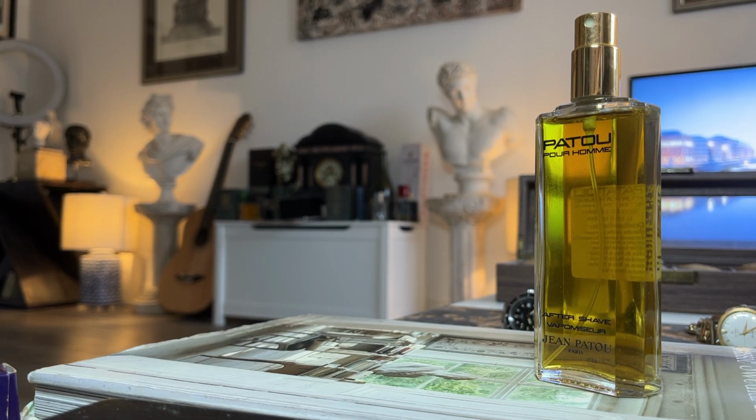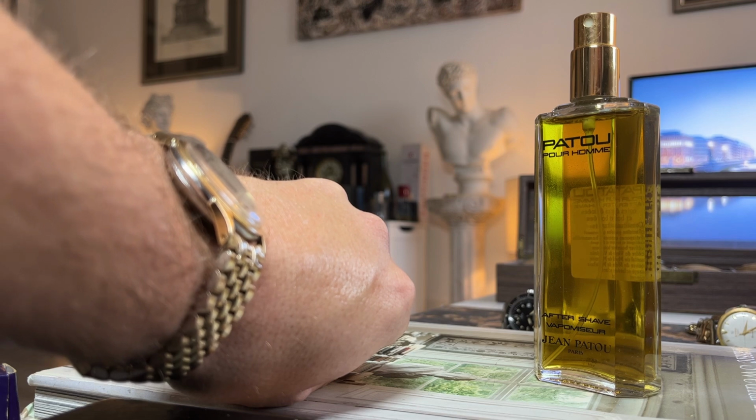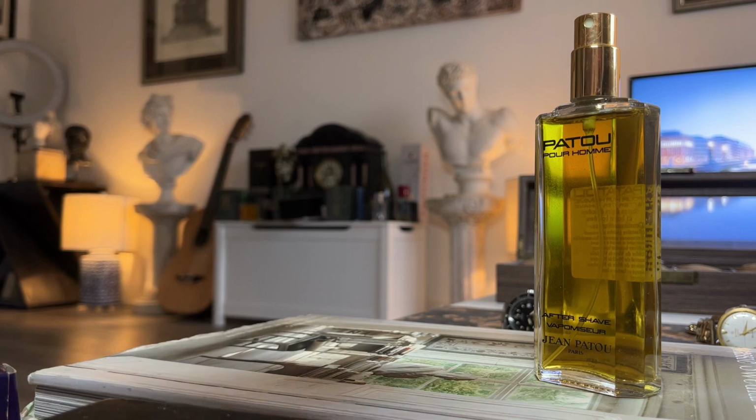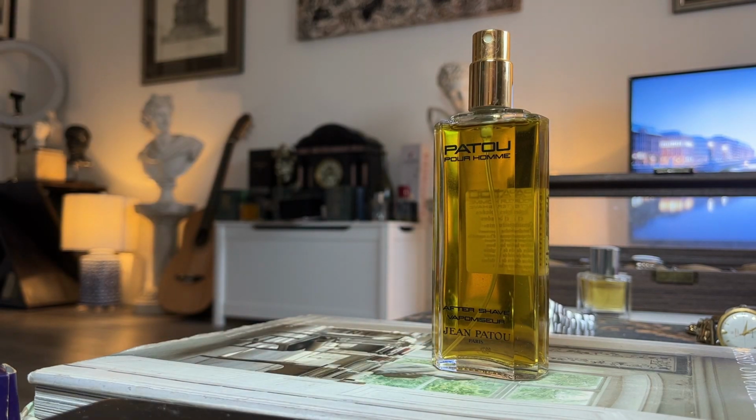Okay, so it's green, it's deep, it's rich, it's resinous, it has tonka, it has a kind of a hint of an animalic undertone, but it's not pissy like Kouros. Hell yeah, it is really good on first impression. It's really complex and it's going to take a long time to get used to it.